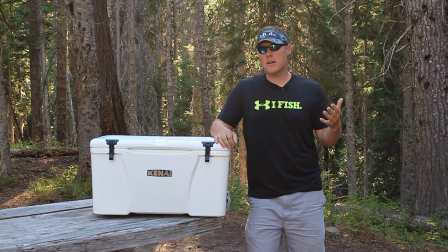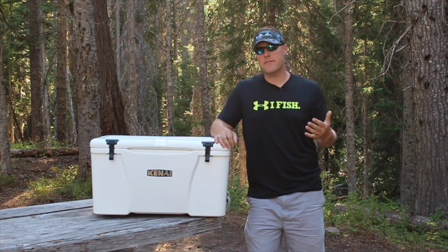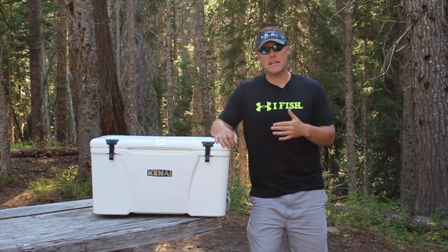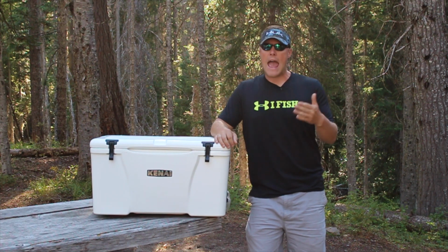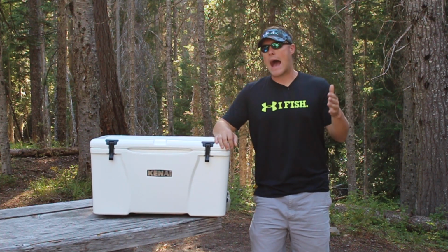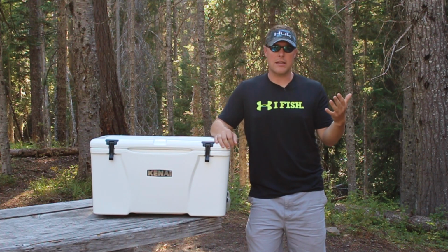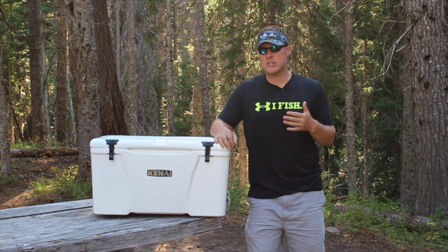As you'll see from the video, we experienced some water in the truck bed, so keep that in mind if you're going to be keeping this cooler in the back of an SUV or in the back of a car, and you fill it to capacity and it finally melts, that the water could slosh around. I don't think that's going to be a problem for most people, but it could happen. I just want to let you guys know because a lot of people ask that question.